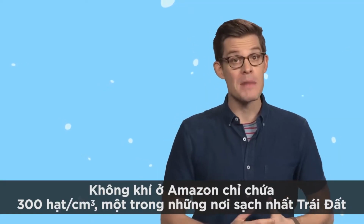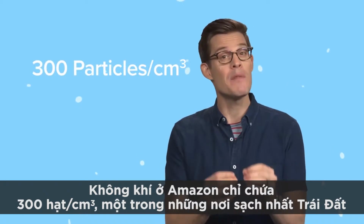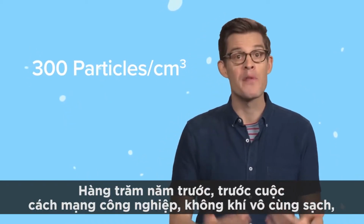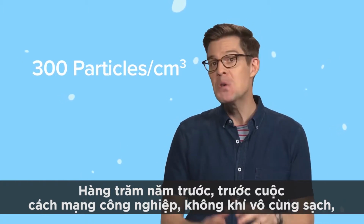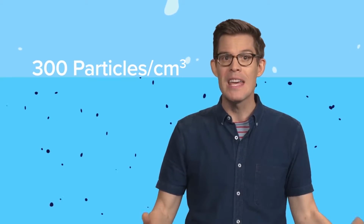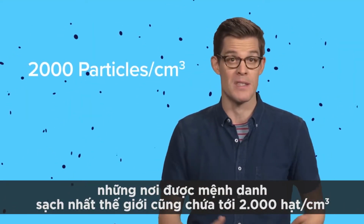The air over the Amazon contains just 300 particles per cubic centimeter, making it some of the cleanest air on Earth. It's likely that a couple hundred years ago, before the Industrial Revolution, most of Earth's air was that clean. But these days, thanks to pollution, even our cleanest air elsewhere has 2,000 particles per cubic centimeter.